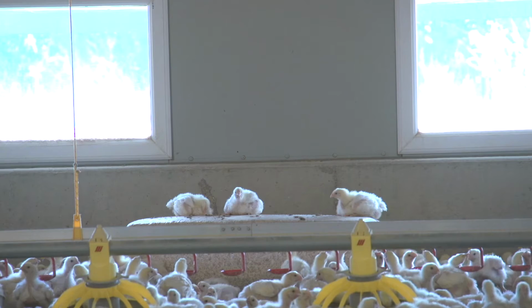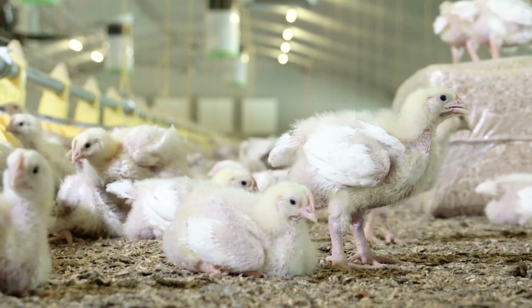The Red Tractor scheme also requires us to have windows in our shed, so natural light comes in. We've got play bales on the floor, so it's trying to give them a natural environment so they can prosper.